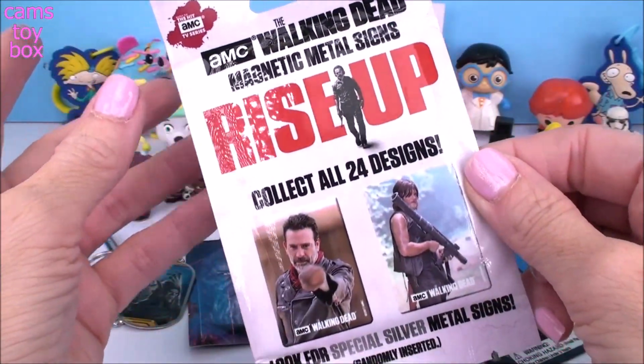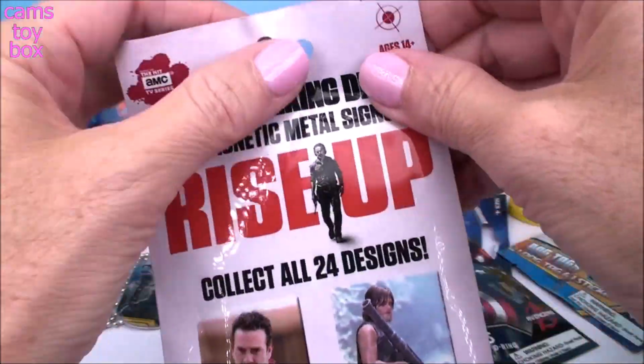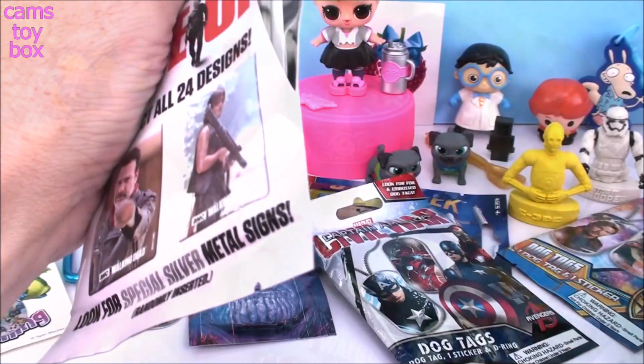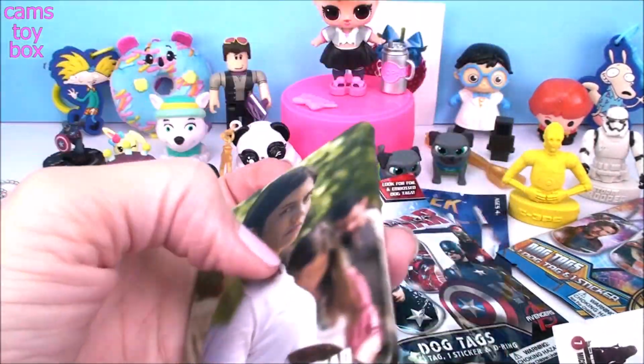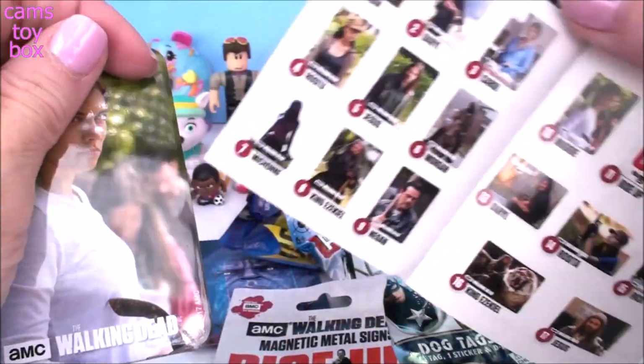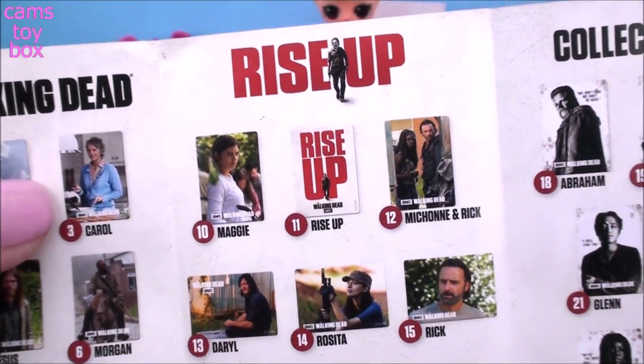So here is the Walking Dead one. And what's inside here are magnetic metal signs. That sounds interesting. Here is the sign. It's like a photograph. It's actually really cool. It's made out of metal. There's the magnet there on the back. And this is Maggie, who I'm assuming is a character from the TV show.